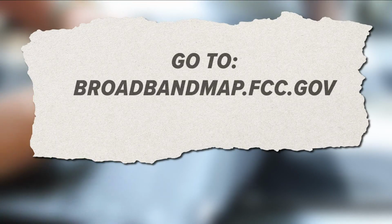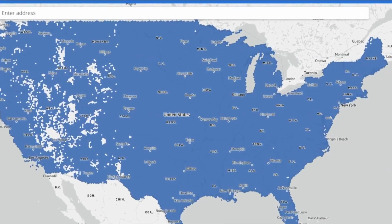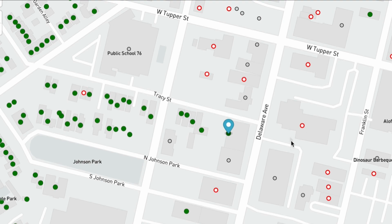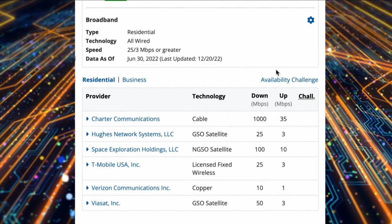So how do you do it? Go to broadbandmap.fcc.gov. There you'll be welcomed with a beautiful blue map that clearly shows 100% of the good old USA has high-speed broadband. You'll enter your address, and if you have service, you'll see a little green dot over your house. But what if you have a green dot, but you've been told by a provider that you can't get service? Well, you can click on the Availability Challenge link.